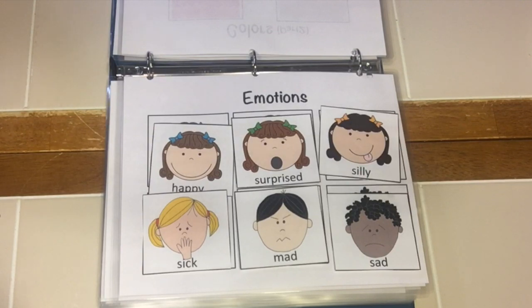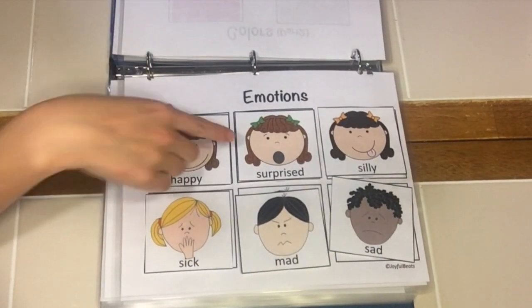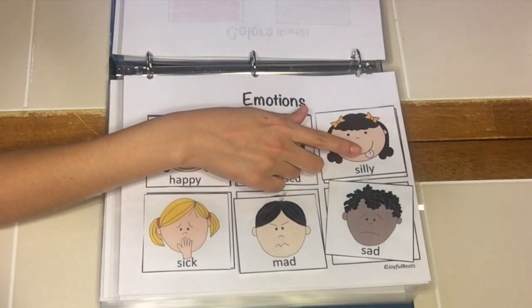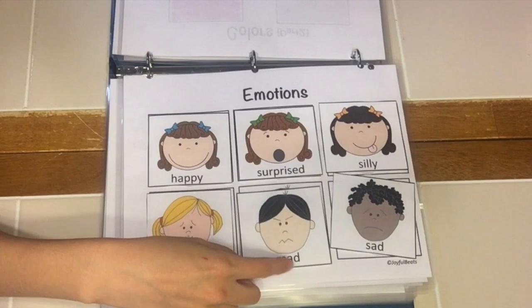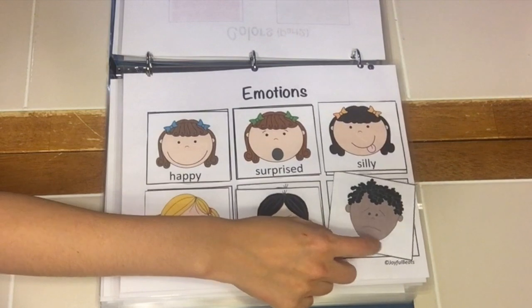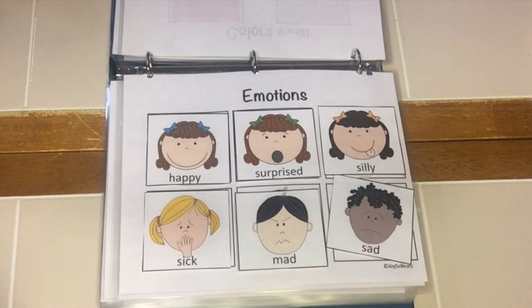This activity is my emotions activity. If you're happy and you know it, clap your hands. And for this one, you can say, if you're surprised and you know it, say oh my, oh my. If you're silly and you know it, shake, shake, shake. If you're sick and you know it, go to bed. If you're mad and you know it, say grr, grr. If you're sad and you know it, boo-hoo, boo-hoo. So you're not just learning about the emotions, but it's kind of like an expression activity.